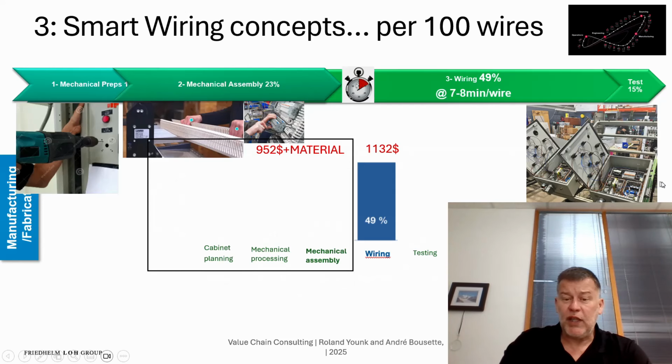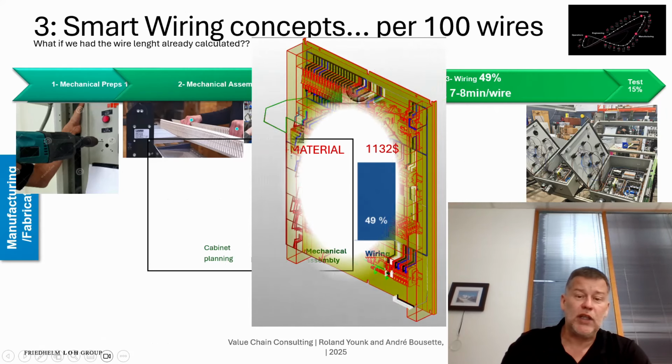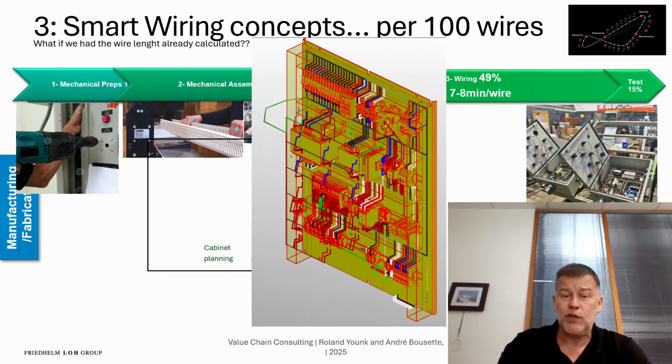What we are proposing is to look at this 7 or 8 minutes and see how we can reduce this time and prepare some of it in advance. Now, we did rethink this, because inside the software, we can come up with the exact length.